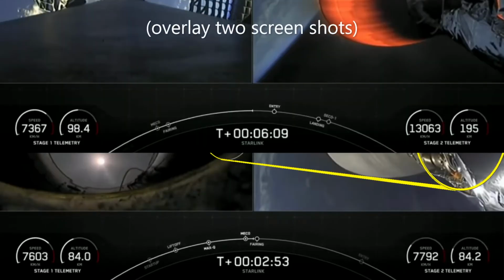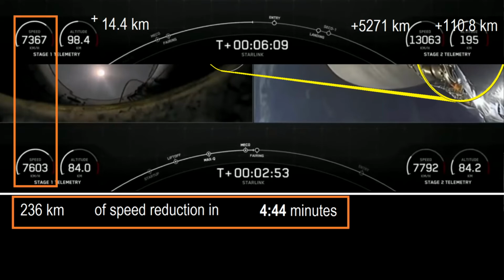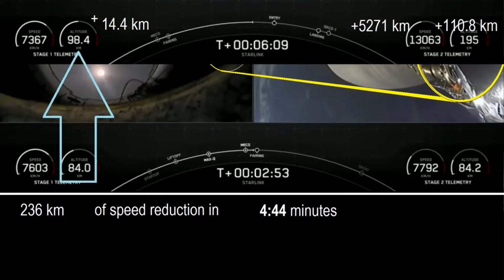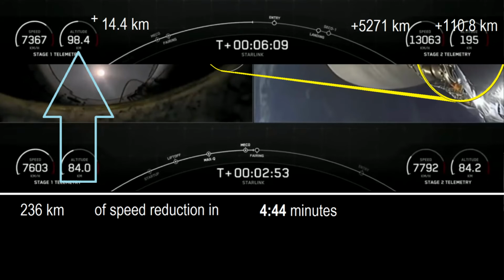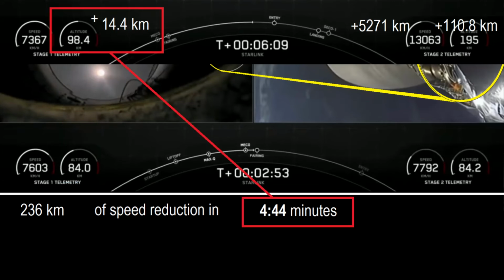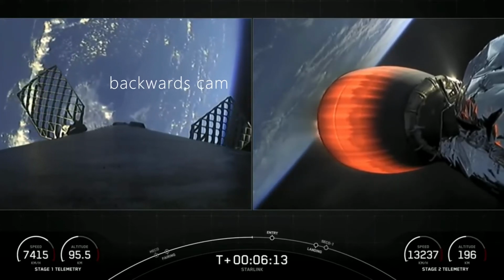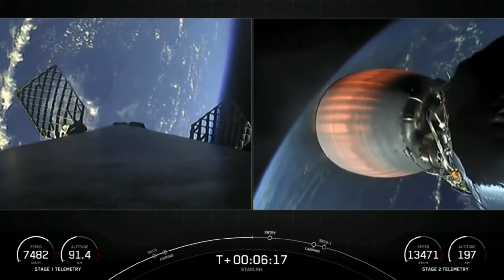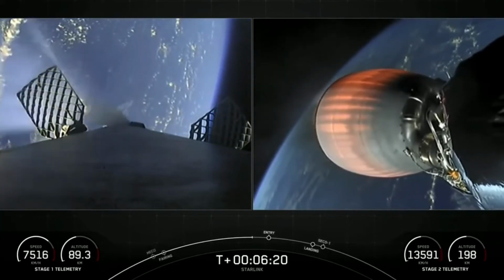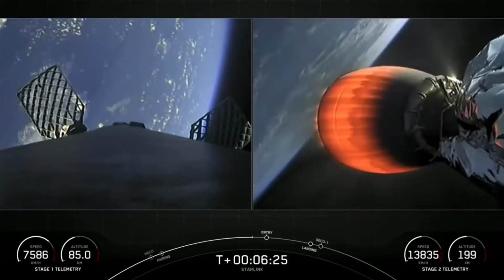Okay, so the booster has managed to slow down thus far, 236 kilometers per hour in 4 minutes 44 seconds. But, it also managed to gain 14 kilometers in altitude. A mere 14 kilometers, no thrust, back up, yeah. These lunatics are totally flying a balloon. So, flying backwards at over 7,000 kilometers per hour, it floated at 100 kilometers, even gaining 14 kilometers in altitude, no problem. Below 100 it's suddenly falling like a stone? Look at the speedometer, it's too ridiculous for words.